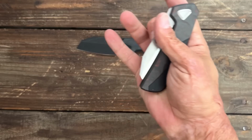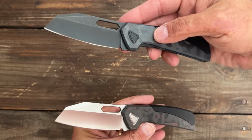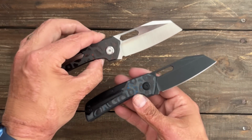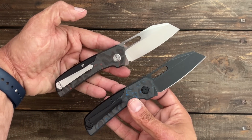And then, you know, I did mix it up with the black wash and the satin, but being that blue's my favorite color, I carried this one more than the satin. But they're both awesome, no doubt. And I can't believe it's finally here. I'm waiting for somebody to pinch me.